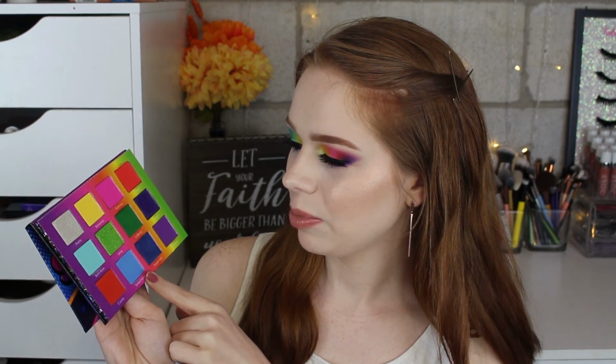I kind of find like this palette is just okay. It's just okay. I can get pretty looks out of it, but it's not anything to write home about.